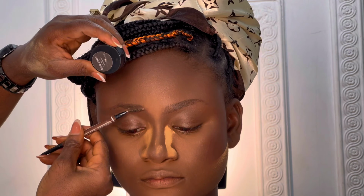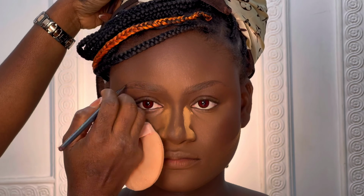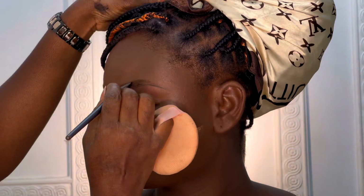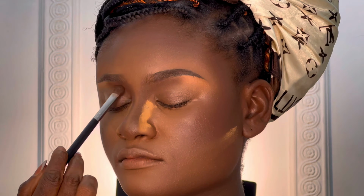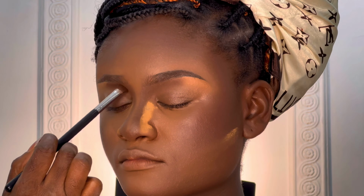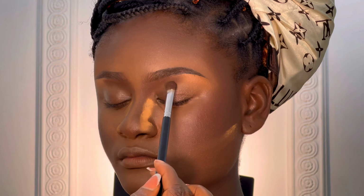I'm just using this pencil from Beauty Line by Didi to arrange our brows, and I'm using this brow tamer from TM Essentials to put our brows in place so that they can last the whole day.